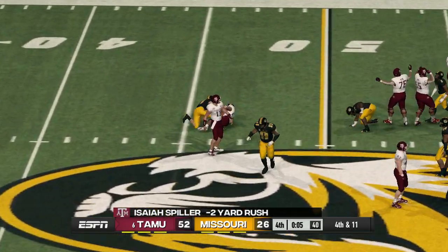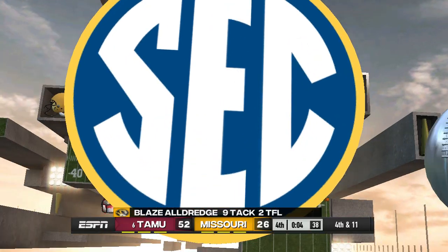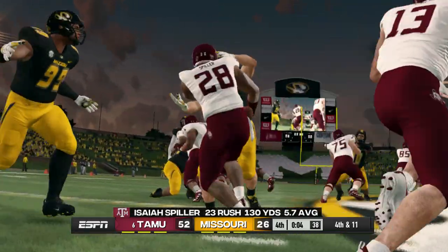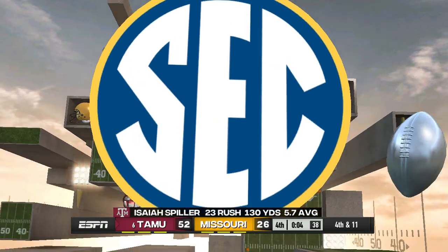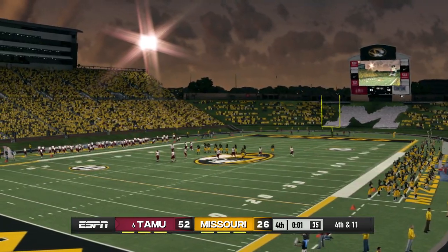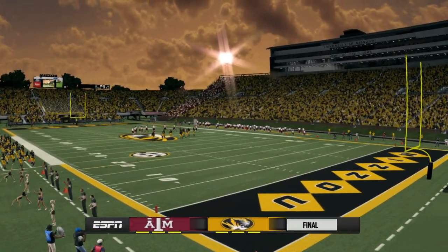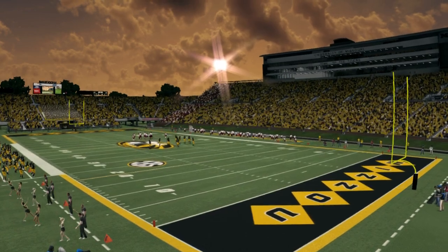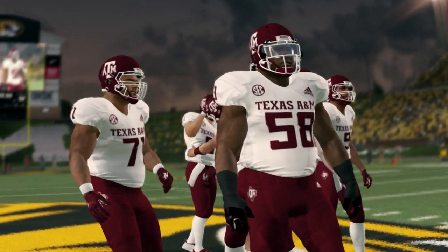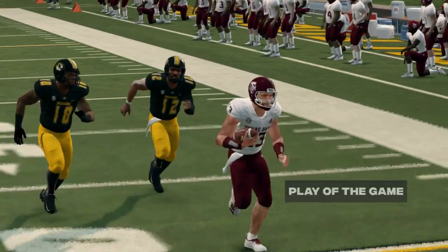Well, a nice stop there late in the fourth quarter, but this game, quite frankly, has been over for a long time, and I'm ready for it to end. And the ball game's over. And our final score of this one, Texas A&M 52, Missouri 26.